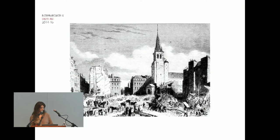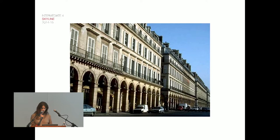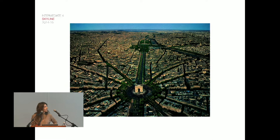So as you see on these drawings and photographs, they demolished huge pieces of the medieval city to make way for a new cultural conformism. And the shape of the city physically embodies the symbol of power, not through isolated monuments, but as a perfect streetscape. And this at the scale of the city, not just the streets.